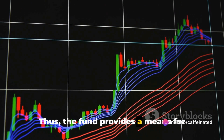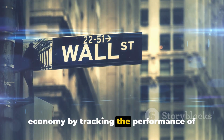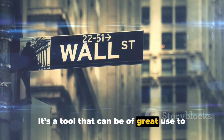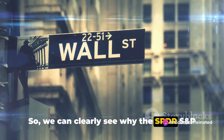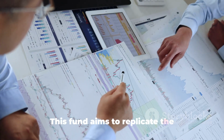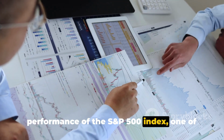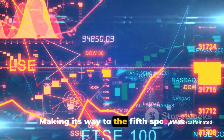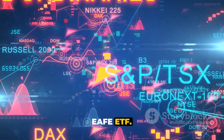Thus, the fund provides a means for investors to participate in the growth of the U.S. economy by tracking the performance of the most influential companies in the country. It's a tool that can be of great use to both seasoned and novice investors alike. So we can clearly see why the SPDR S&P 500 ETF Trust is halfway through at number 6. This fund aims to replicate the performance of the S&P 500 index, one of the most commonly followed equity indices in the U.S. Making its way to the 5th spot, we introduce the mighty iShares Core MSCI EAFE ETF.